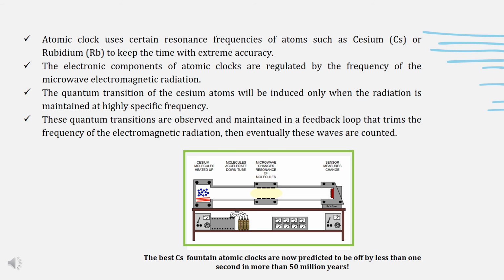So what is actually meant by an atomic clock? It is basically a type of clock that uses a certain resonant frequency of atoms such as cesium or rubidium to keep time with extreme accuracy. The electronic components of the atomic clock are regulated by the frequency of microwave and electromagnetic radiation. The quantum transitions of the cesium atom will be induced only when the radiation is maintained at a highly specific frequency. Therefore, these quantum transitions are observed and maintained in a feedback loop that trims the frequency of the electromagnetic radiation, and eventually these waves are counted.